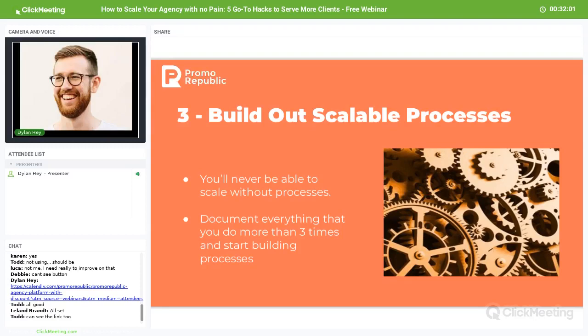Okay, so let's get to number 3. Scalable processes, build them out. This is something I sucked at when I first started and I'm still trying to get better at, but think about sports that you watch, right? It's based on a team, not just one individual, unless you're watching like boxing or something. But championships are based on teams. And what I'm going to say is this, think about how they do that.